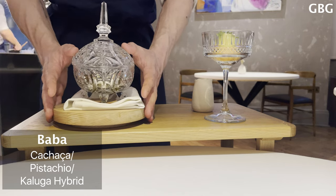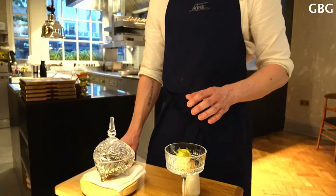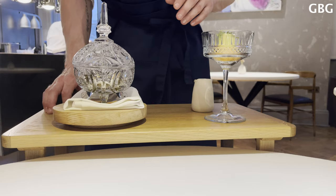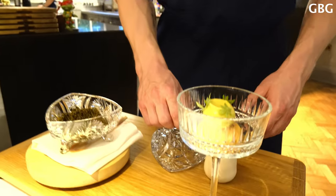Here we have our take on a classic rum baba. So we put some soak into the babas and a bit of a cachaça rum syrup. And then we also have here a little bit of a pistachio ice cream on top of it. And together with this, we also have a bit of caviar.